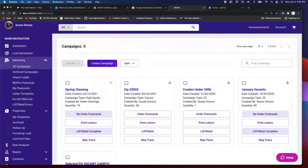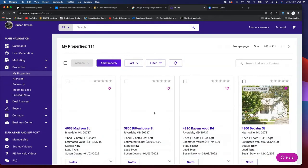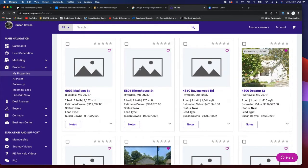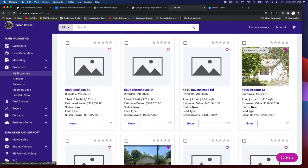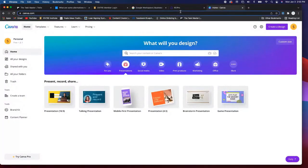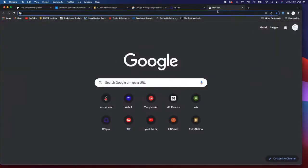Now, properties. Let's go here. So here are my properties. And these are the three that I just recently popped in. Okay. And they don't have any images in them. And this is when I'll just go out on Google, or I'll use the Google on the site. Let's say I do that. Let's go with this one because I'd had a nice house with it. So I'll just quickly go to, what's the address? 5806 Rittenhouse. So I'll just quickly go here.